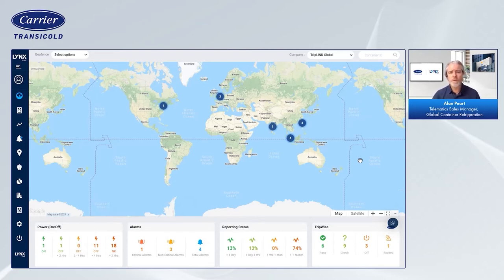But then how do I also use that to help my operational efficiency? So how do I identify healthy reefers so that I know that I can put high value goods in them and I know that they're going to be safe because that reefer is reliable? So let's get into the first use case.